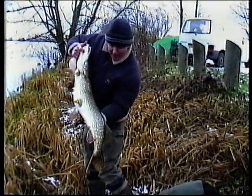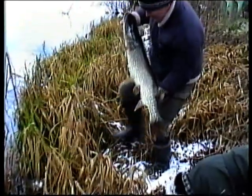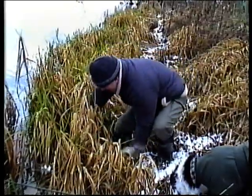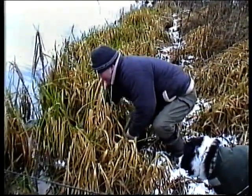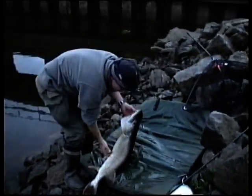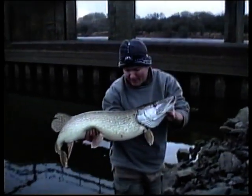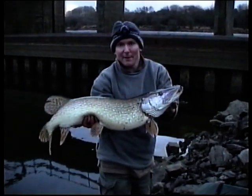Pretty though, isn't it, that one? Really good condition. Oh, let's put it back. Back where she belongs, we don't want to eat you, do we? Yeah, she's hot for this. That water's freezing. Yep, we're on. Alright, at Boddington. A little bit of blood on there, but that'll be alright. £15, 12 ounce.